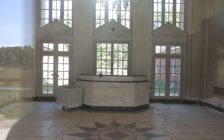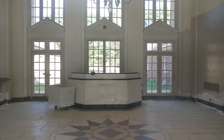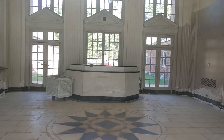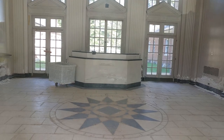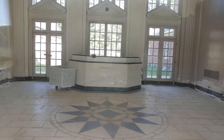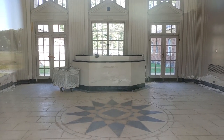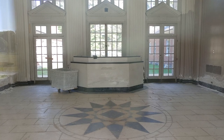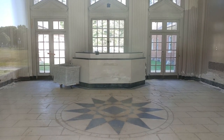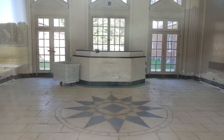This is the Roosevelt Springs main entrance, and this was one of FDR's pet projects he did as part of the New Deal. As you know, he had epilepsy and he couldn't walk, and he lived in Hyde Park, which is only about 50 or 60 miles from here. So he came up here to these natural springs in Saratoga and took the mineral baths, which was very helpful for his mind and body.